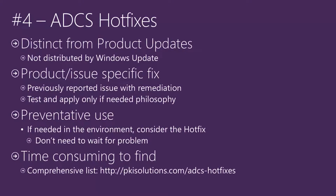Inside of certificate services, there have been known issues and problems over the years. However, there is no comprehensive, consolidated place you can go to and find out all the hotfixes as they relate to certificate services. Something I identified a long time ago, I talked to the product team for a long time, it just wasn't there.